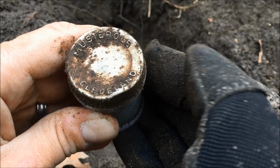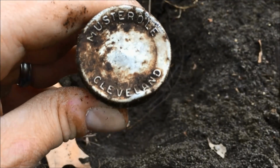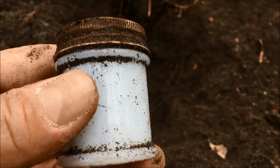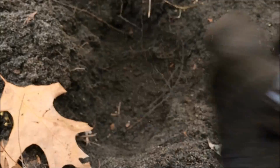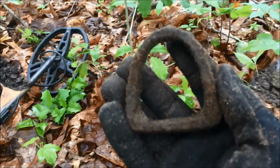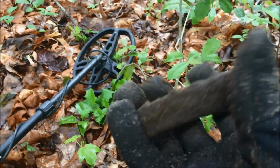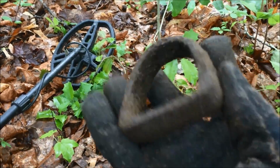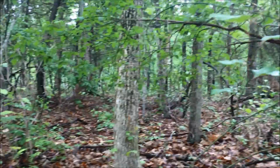Muster Roll Cleveland. Muster Roll Cleveland. Anybody out there live in Muster Roll Cleveland? Cool. Keep going. Wow, it's pieces like this that are just awesome. I have no idea what this is. It's pretty thick here too.